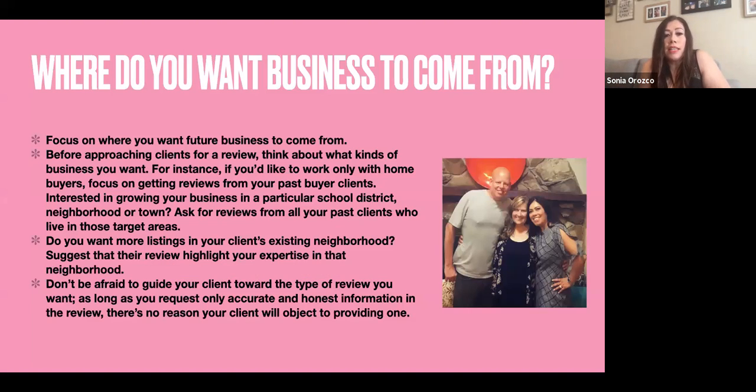And the next thing that's important is, where do you want your business to come from? You want to focus on where you want your future business to come from. A lot of times, we're just in a transaction. We're not thinking any further ahead. We just want to get it closed so we can get paid. That's all we're thinking about. But again, you're cheating yourself. You really, really are.